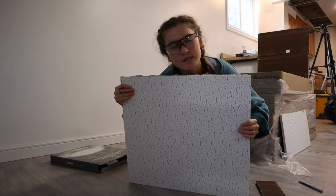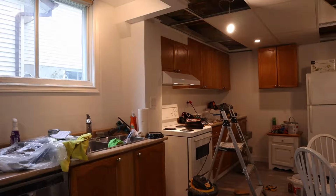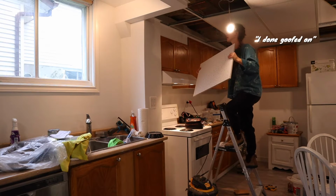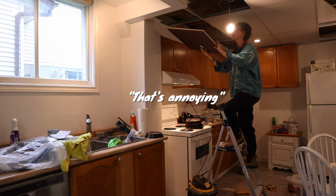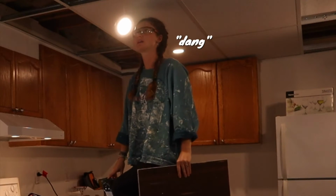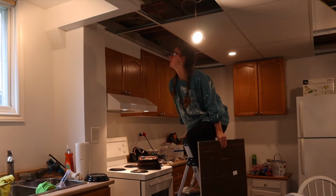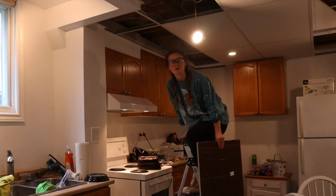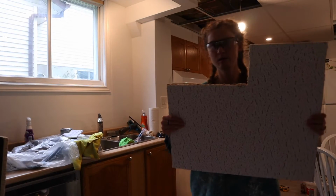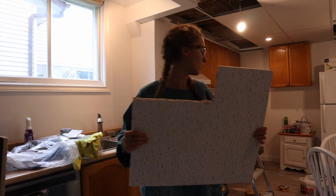And now, the trickiest part is actually getting it in this proper spot, so I will attempt to do that. I think I picked the one I goofed on. That's annoying. That whole process, it's not going to work. Dang. I picked the one that's very weirdly angled. Okay, this one I have to do like an indent. All right, we're back. Let's see how it goes.